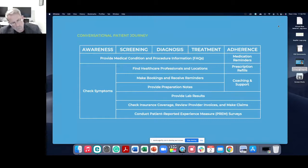Some of these are fairly straightforward, frequently asked questions like medical condition and procedure information. And some are fairly involved guided processes like booking appointments and symptom checking, which is more complex than it first looks. This isn't exhaustive, but it gives you an idea of the use cases that have now been widely adopted by healthcare providers. In fact, all of these can be easily achieved with a single conversational patient engagement solution that's been integrated with clinical systems like electronic health records or practice management software.